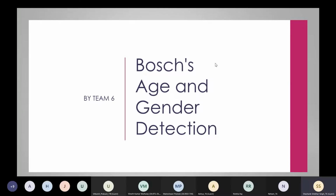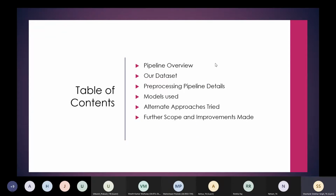All right. Good afternoon, everyone. We are Team 6. We will be presenting our solution for Bosch's age and gender detection problem statement. We will first give you the pipeline overview, followed by the dataset which we created, the pre-processing pipeline, the models we used, and all the alternate approaches we tried. We will also discuss the further scope of this long-term project, and the improvements we made since the code submission.